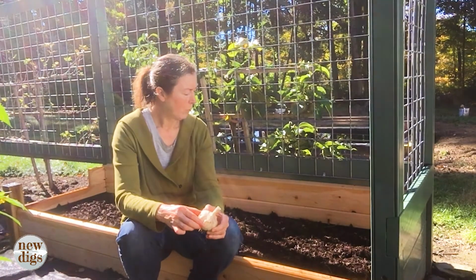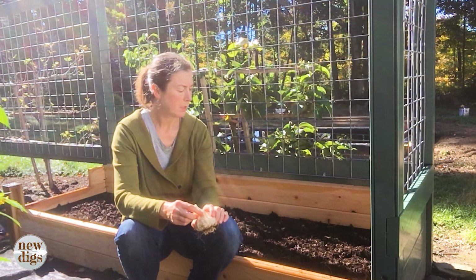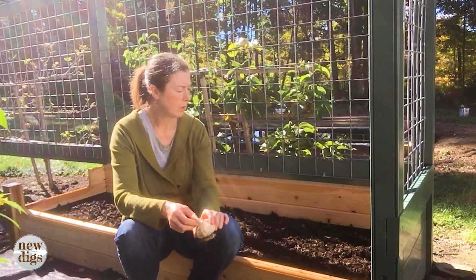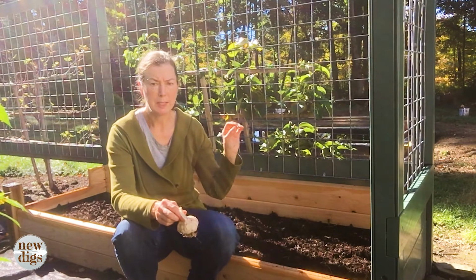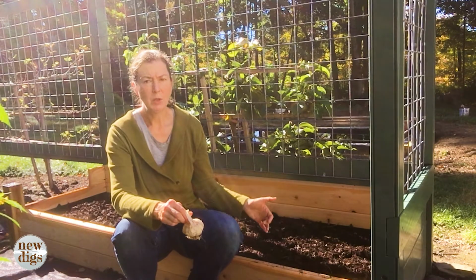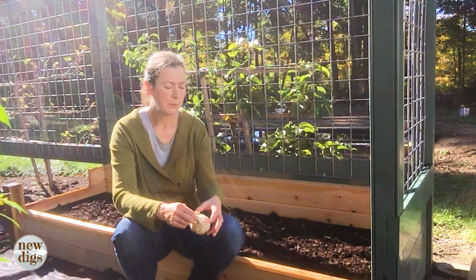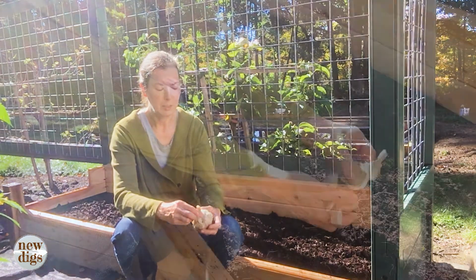Now, one of the reasons this is a good time to plant garlic is because the soil is warm and the nights are cool. So you really want it to be just all about putting down roots. You don't really want the shoots coming up. If they do, it's not the end of the world, but you want them to be putting energy towards the root development. So that's why it's nice to get started this time of year.